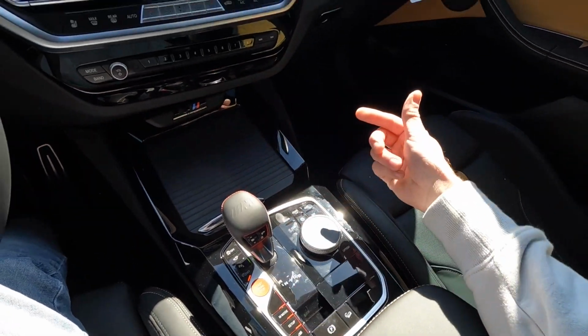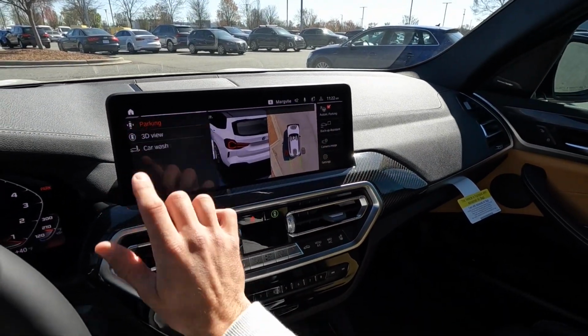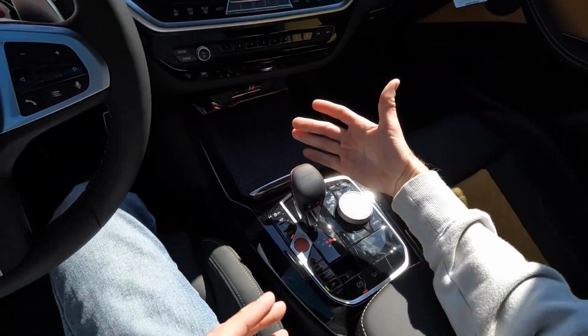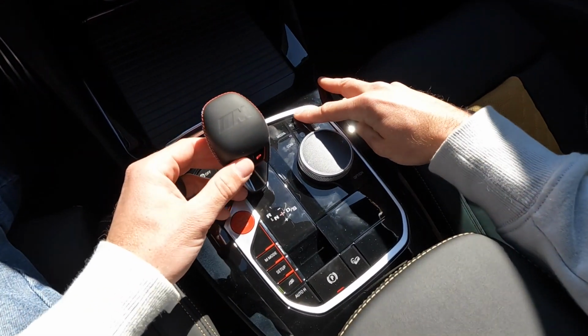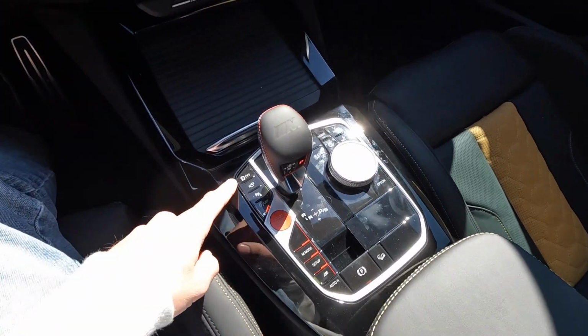Now let's put this into reverse, where this has the 360 camera system, so you can monitor around the entire vehicle, of course, to get all of those angles. Drive is to the right. If you do that one more time, you can shift using the shifter or the paddle shifters. Park is located on the back side, and then you can also adjust the transmission, how slow or quickly you would like it to shift.